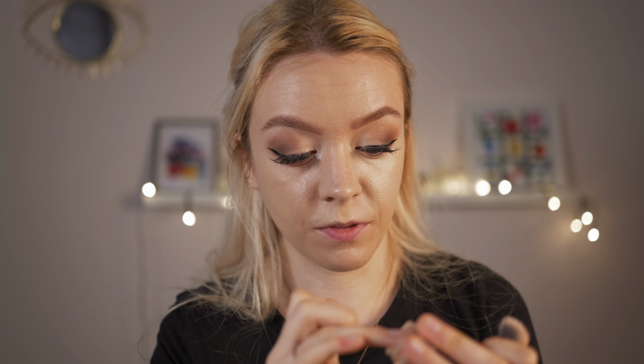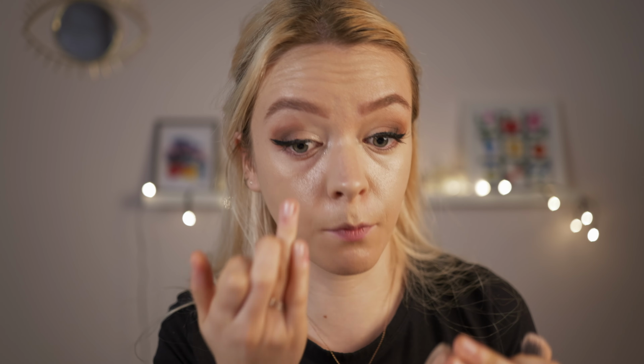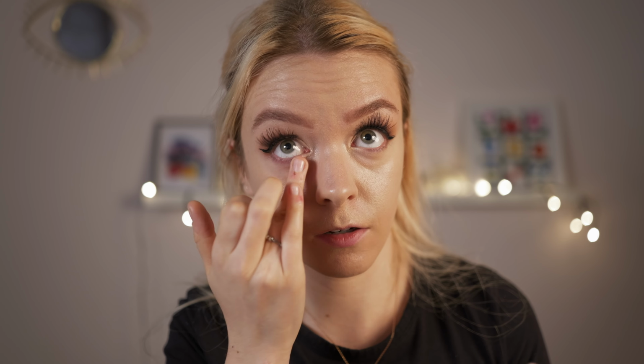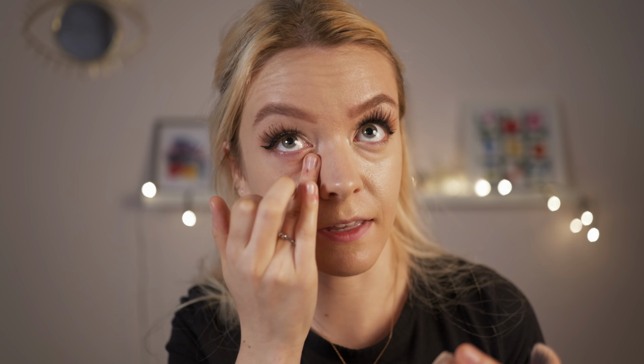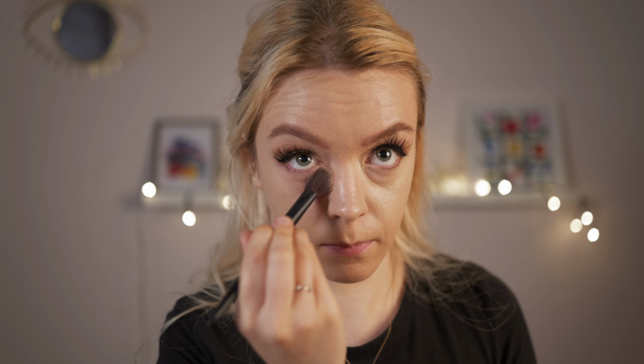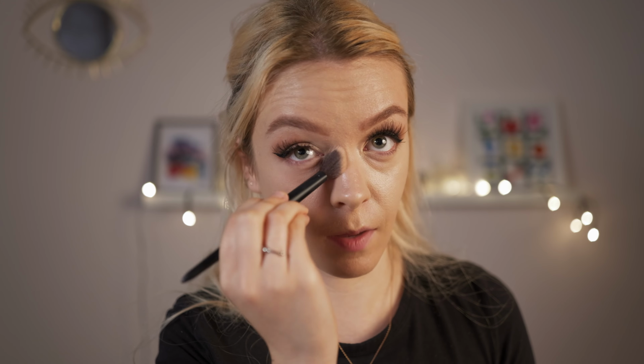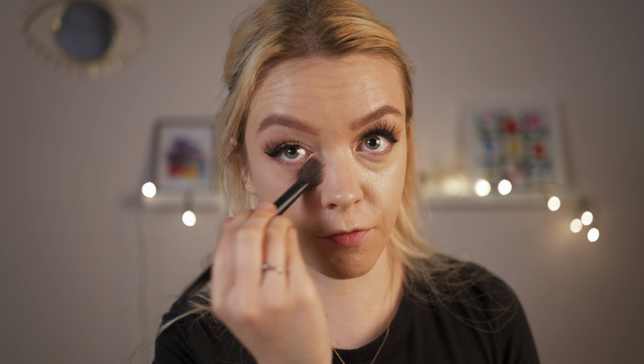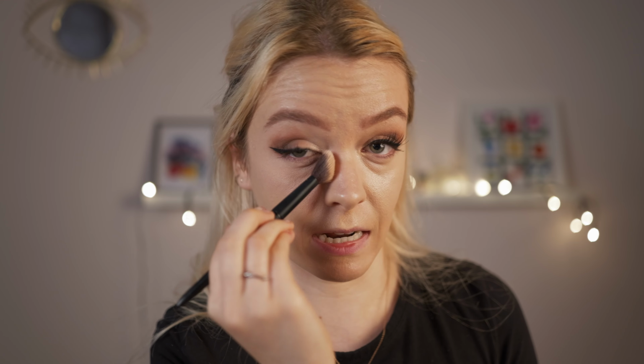What I am going to do with that is take a tiny small amount on my finger, and I'm focusing this on the inner corner of the eye and just patting a little bit of that product on. I'm then taking this brush from Brushworks. It's much lighter, much fluffier, and I'm going to very lightly blend that out. So this already does a massive job that your concealer doesn't now need to do. It gets rid of those darker circles, and then it means you don't need to use as much concealer, so it's a lot lighter on the skin and a lot less likely to crease.